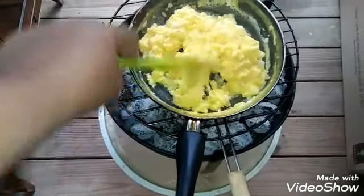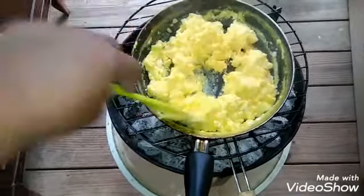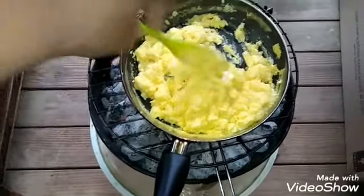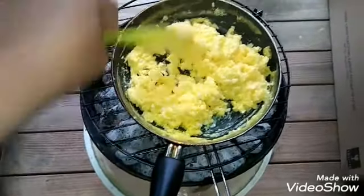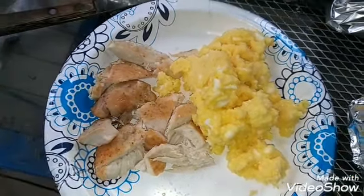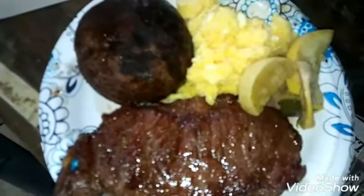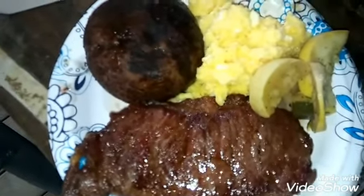Scrambling the eggs. They're almost done. Nice and cheesy with cheese in them. Almost ready for the plate. Our scrambled eggs. All right, here's my plate. I have my steak, my portobello mushrooms, scrambled eggs with cheese, eggs fresh from the chicken coop, and squash.